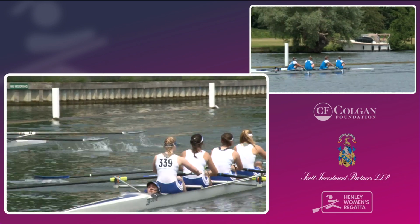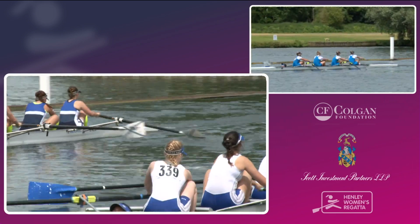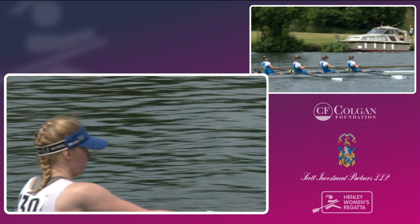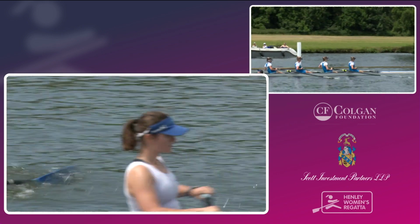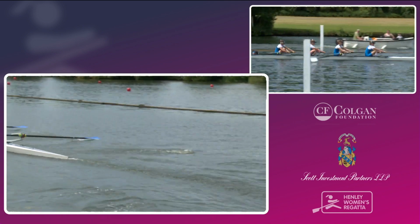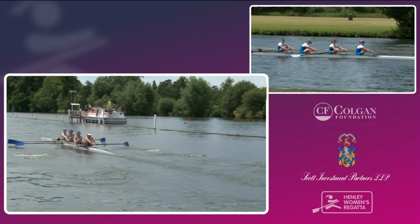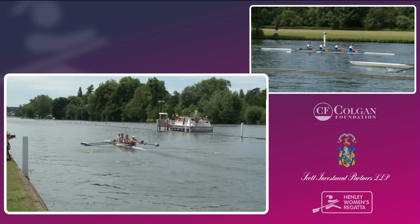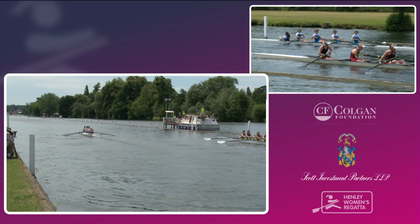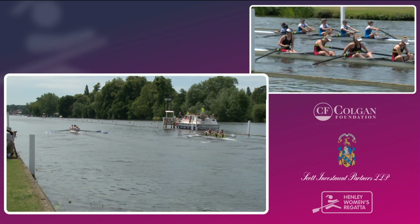It's Headington leading Great Marlow School. Are they pulling away? We've got Headington in shot there, and it looks as if they've managed to get themselves a lead of about a length, but a really good race out, and they crossed the line, so well done Headington. Commiserations Great Marlow School.